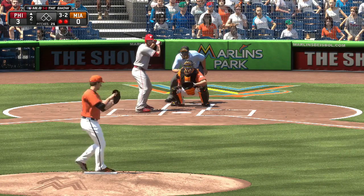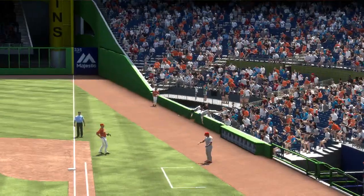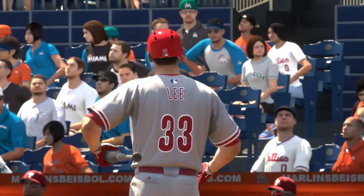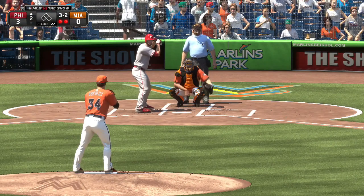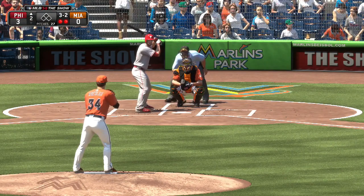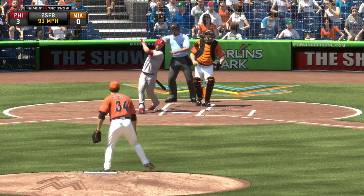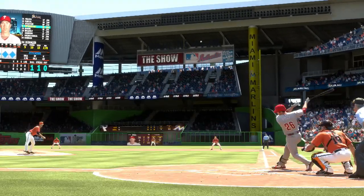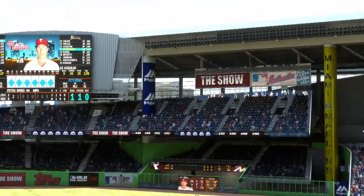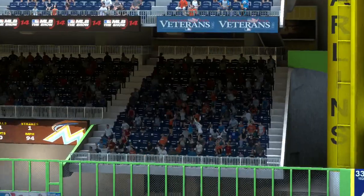Now the 3-2 pitch. And he changed up on him here, but this is a foul ball. Now a fastball swung on and missed, and that is out number 3. One for the Phils, and it comes courtesy of this home run by Chase Utley. On to the bottom of inning number 2. It's now 3-0 Philadelphia.